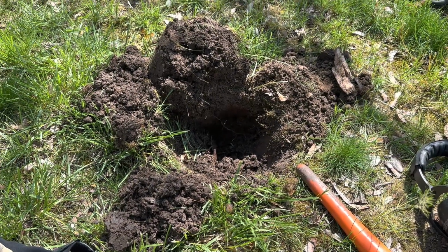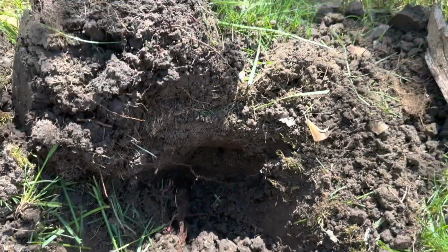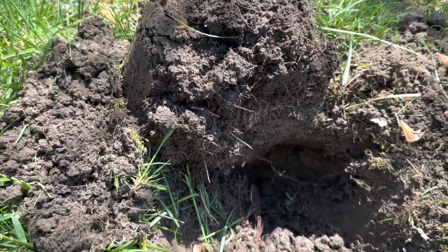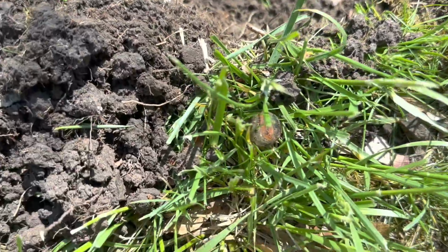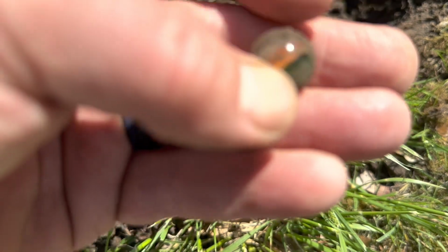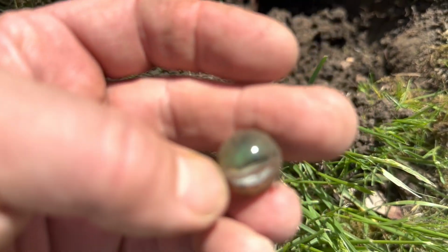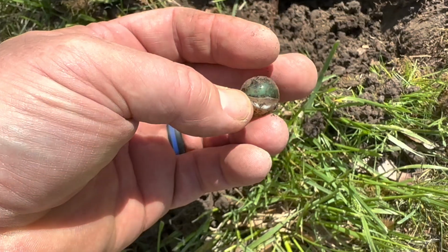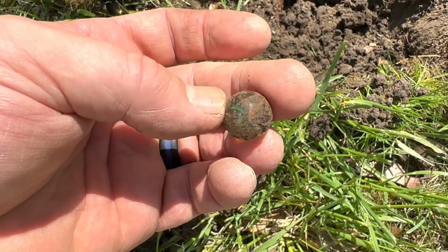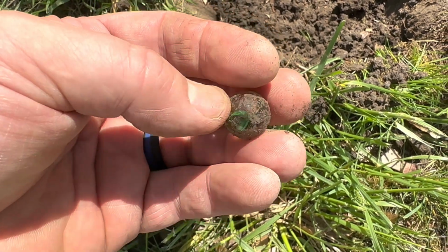Just had a fun little find here. I was kind of having to dig a little deeper to find the signal, and I think it's still down in there. But as I looked down to move the dirt away, right there in the grass, I had pulled this out. A marble. I love finding these. These are the kind I remember when I was a kid, the old cat's eye. So let me clean it up here a little bit. It looks pretty nice. I don't feel any scratches on it or anything. But I'll take it. My marble all cleaned up.